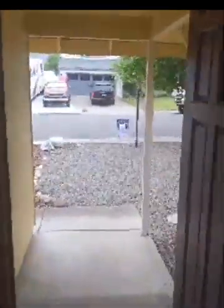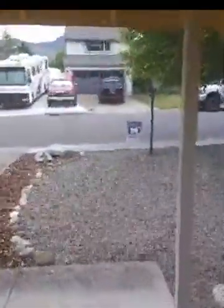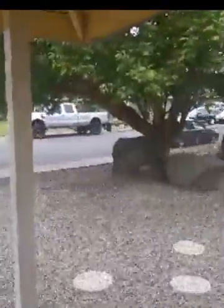Coming back out here, got a little covered porch area. Beautiful mature trees. Again, just really quiet, pretty neighborhood. This is also in a desirable school district, Abe Lincoln.